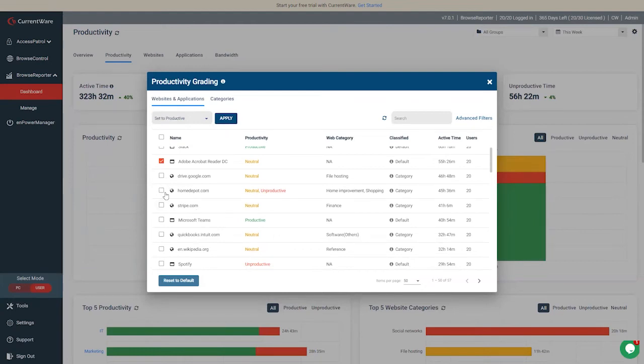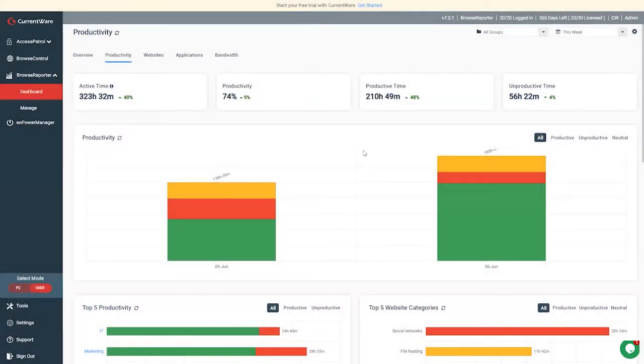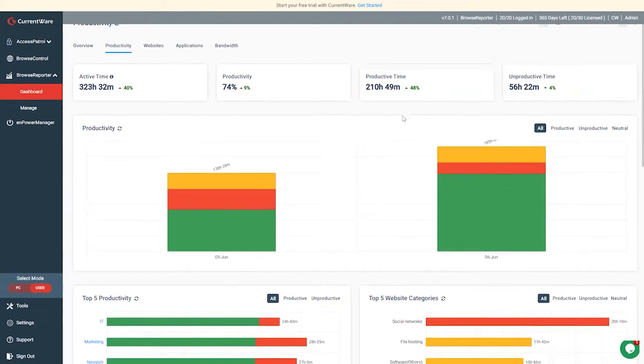Very simple. You can do this with any of these websites or with any of these applications here, and it'll update and show you on your dashboards what the usage is for your environment. All this is helpful because, as Ryan had mentioned, that weekly performance report will also have some of these productivity gradings in them. So it does give you accurate readings, good percentages based on what you've selected within your organization.